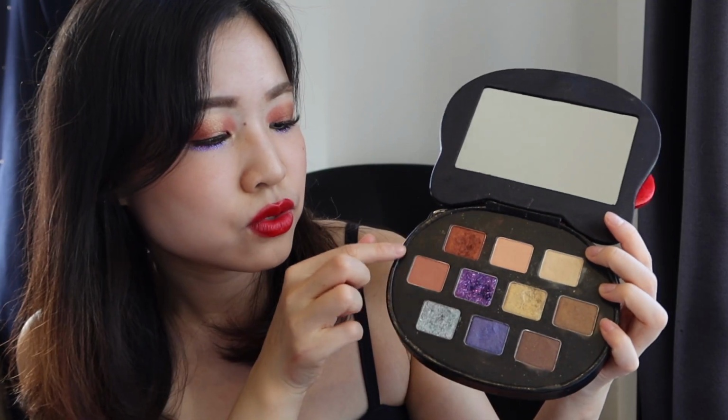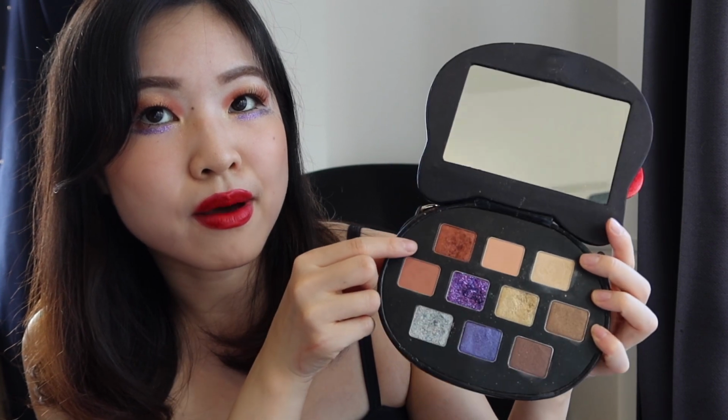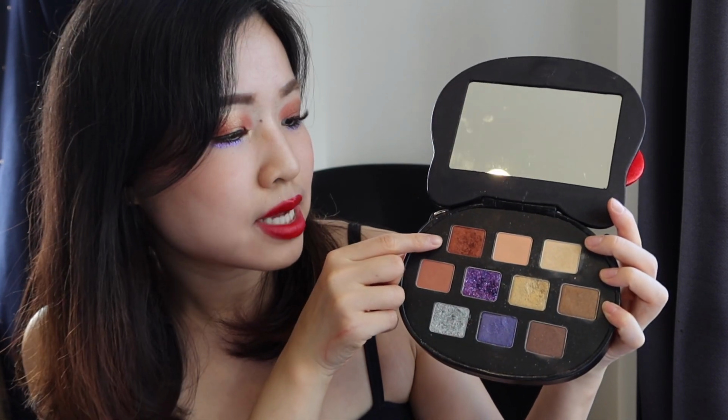Okay, but yeah, back to the Hello Kitty palette. So I do think that this was one of my better days using this palette. I think most of that can be attributed to just the combination of shadows that I used. So I used these two, the matte and the copper brown metallic, and then I used the purple XXL glitter, and then the gold for the inner corner highlight, as well as the mid-eyelid highlight. I think this is quite a good combo, both shade-wise and also formula-wise.